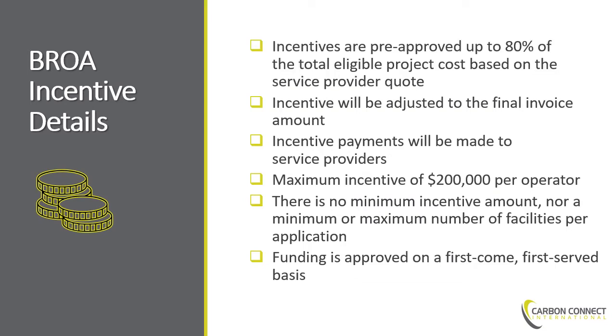Incentives are pre-approved up to 80% of the total eligible project cost based on the service provider quote. Quote requirements and the list of eligible and ineligible costs are detailed in the BROA program guide, and the service provider quote must be approved by the operator. Incentives will be adjusted to the final invoice amount, and payment will be made to the service provider.